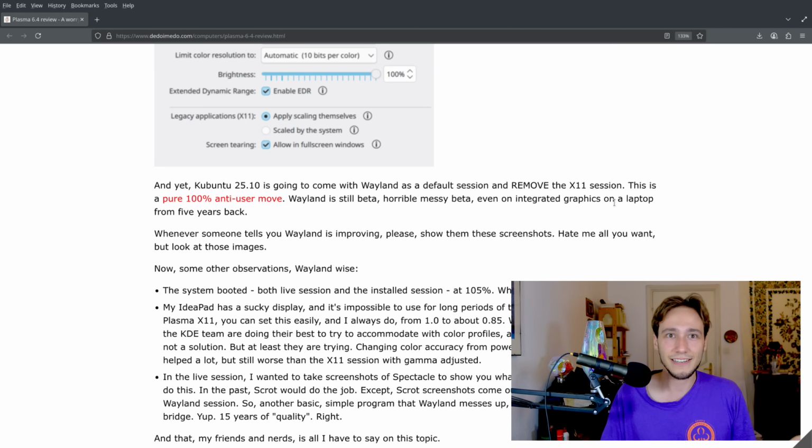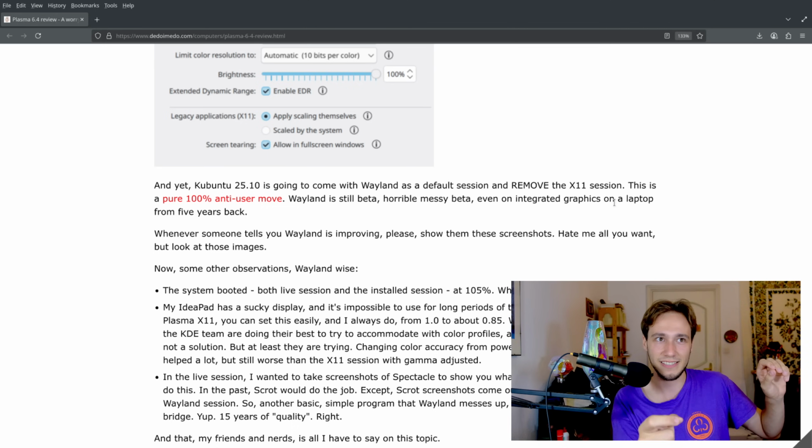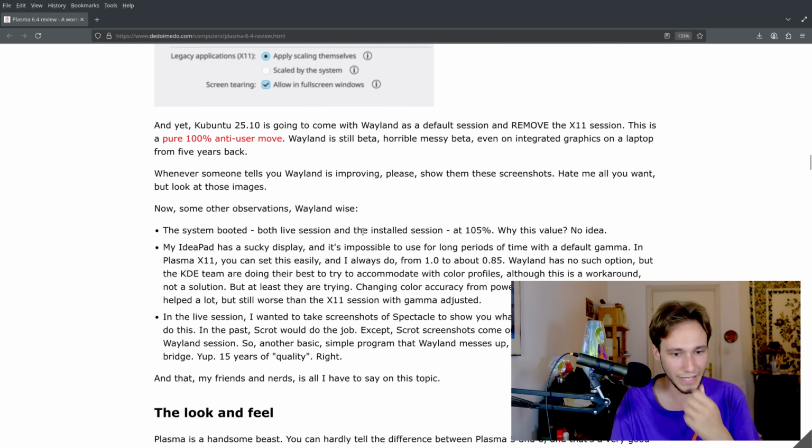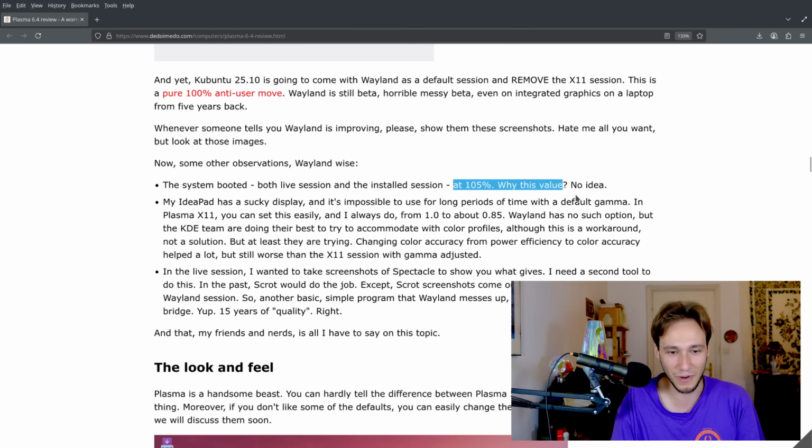So understandably, some people who find issues in Wayland during this transition are going to complain, and there's a lot of effort going on to make sure that those complaints and those issues are fixed ASAP. But it's not a horribly messy beta. Most of the feedback we have received is very positive. So I've explained why that weird value.